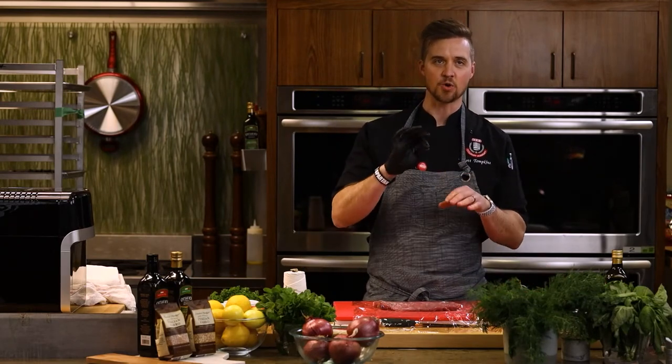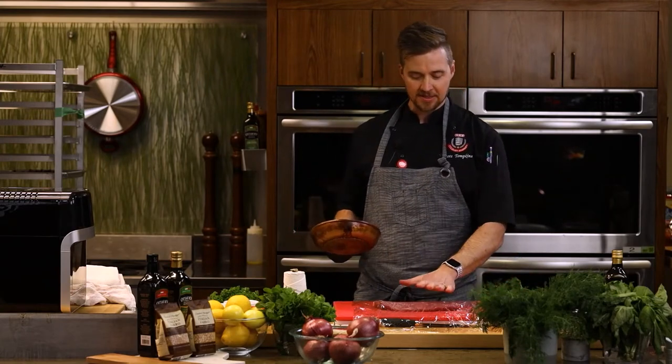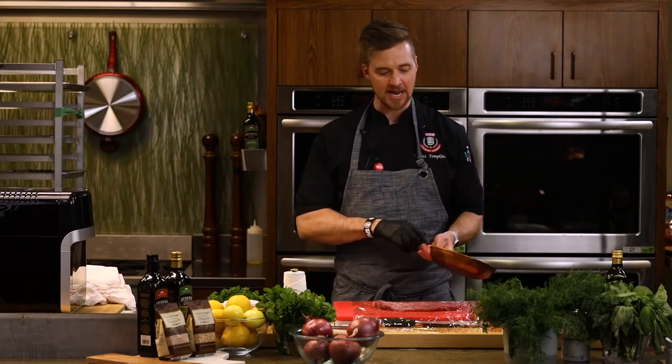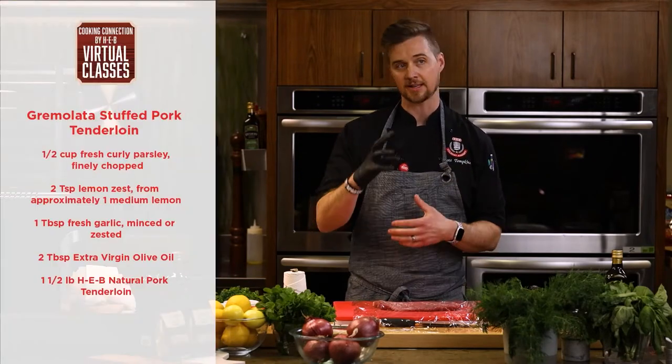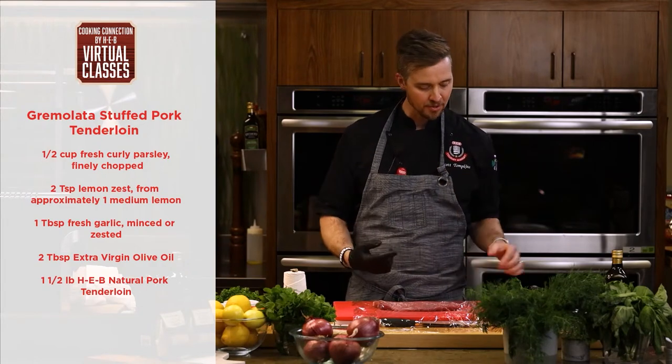You don't need to get this like milanesa thin. What is the milanesa? Like that quarter inch thickness of really thinned out piece of meat. You just want it to be thin enough to where it's kind of even enough, an even enough level playing field. So when we add the gremolata, again, the gremolata is not gonna be like a heavy stuffing. It's not like a chicken cordon bleu with the ham and the cheese. It's a really light herb stuffing. It's just kind of, again, perfume it when we roll it up.